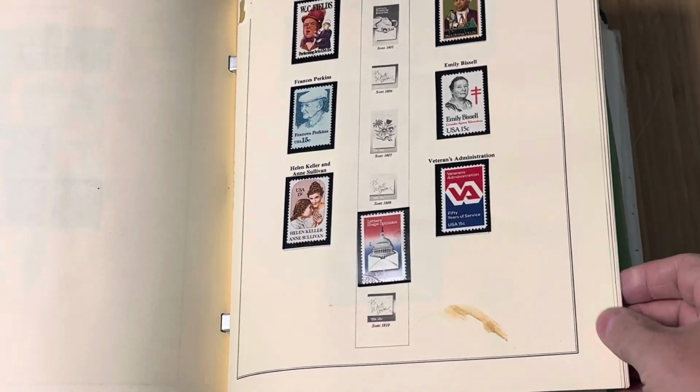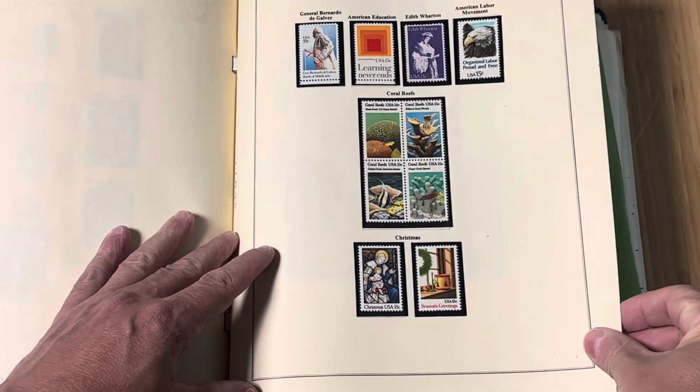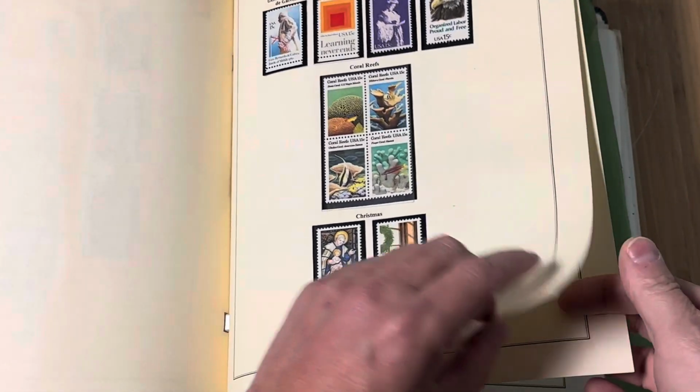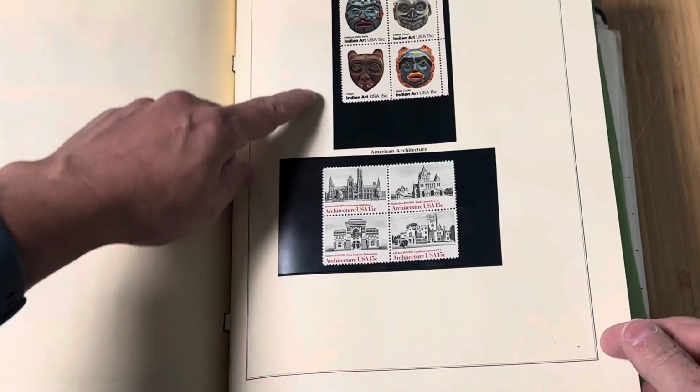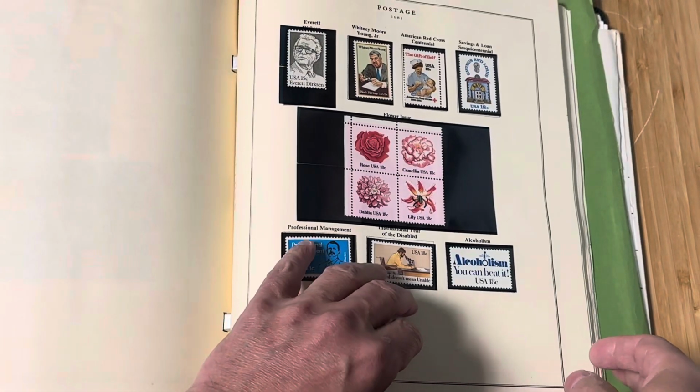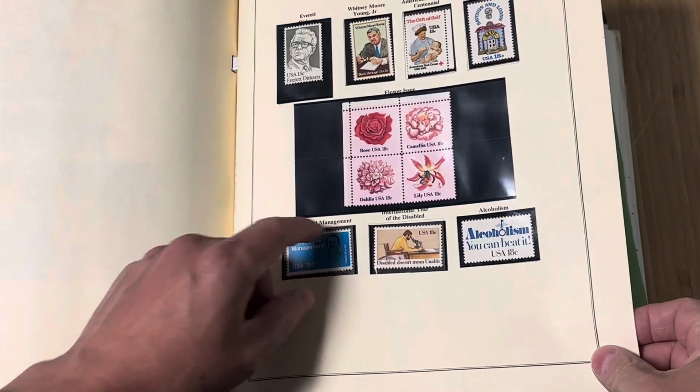Apologize, this is a really big album, but I think for those of you who are really into stamps, you have no problems looking at this. Coral reefs, I like that. The different colors and Christmas. We're in the 80s, Indian art. Of course, now it's Native American art, but back in the day, there you go.